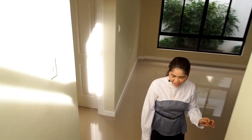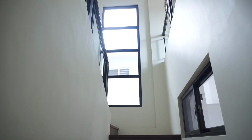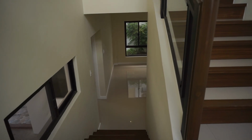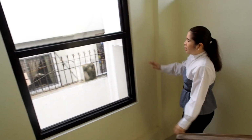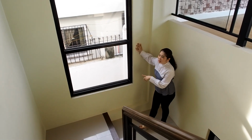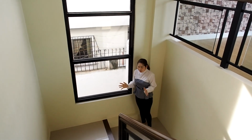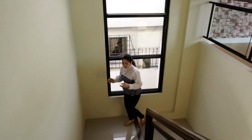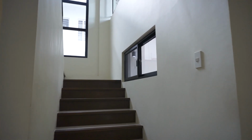So this is your staircase. It's bright in here because of this window that overlooks your garage. Thanks to this window. And we have a nice landing here, double landing. And of course, thanks to this large fixed window, it's tall because it gives so much sunshine to your staircase. So maliwanag every daytime here in your staircase.